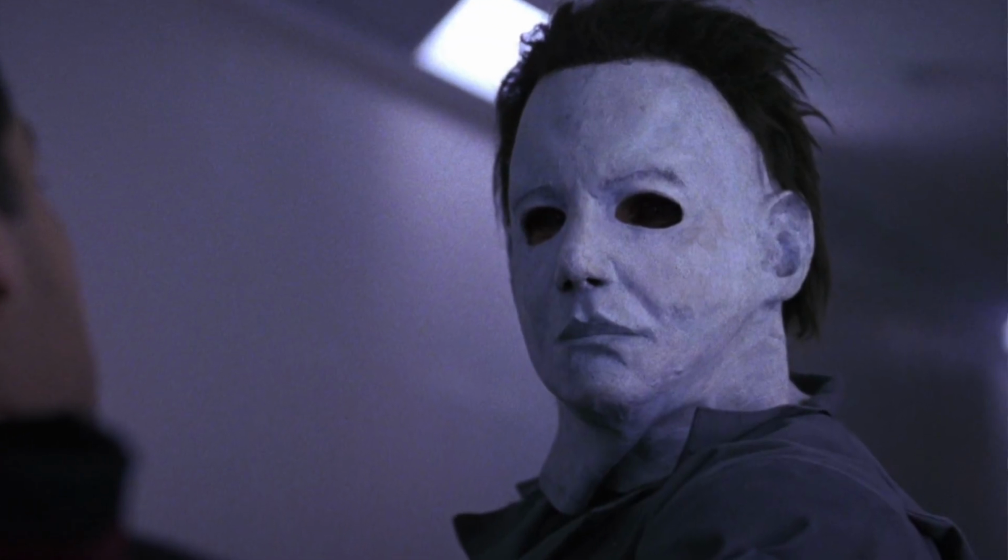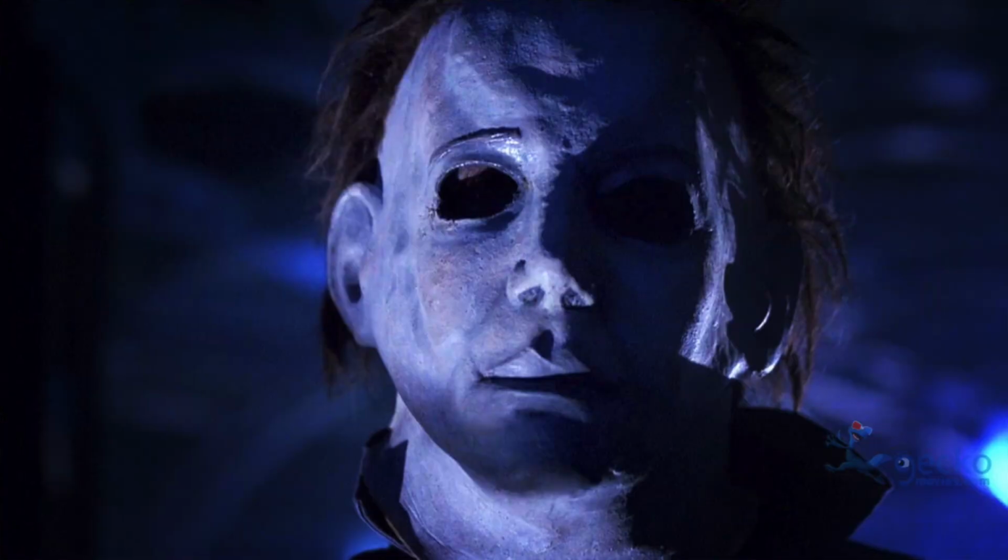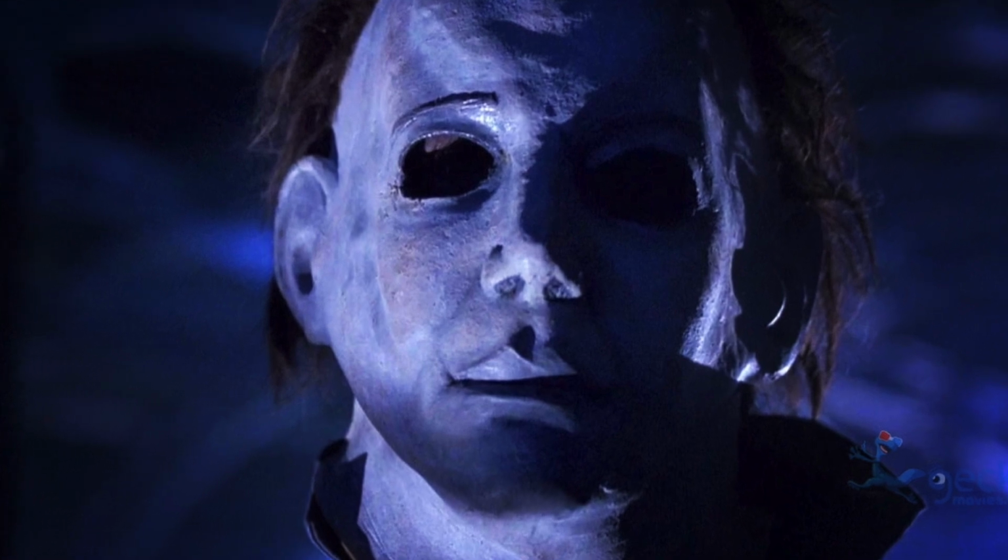My number 2 is nostalgia. Halloween 6. Mine is the Halloween 6. It's one of the scariest to me. And for me, it ranked as number 9. Number 9. So there's a 7-point difference in our ranking there. But anyway, moving on. So that's my number 2.